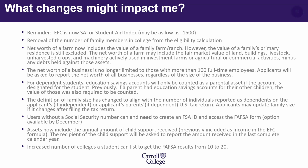And a big one for some families is that the number of family members in college is removed from the formula. It is no longer in the formula. And this was done purposely. They didn't make a mistake. They believe it levels the equity amount. You know, some families planned kids 4 or 5 years apart, and some are each year, you know, staggered every other year maybe. So this, in their opinion, is equalizing the families out.